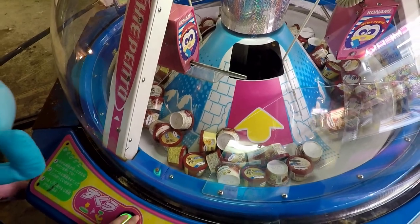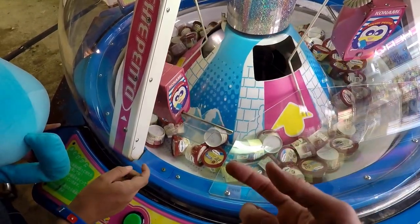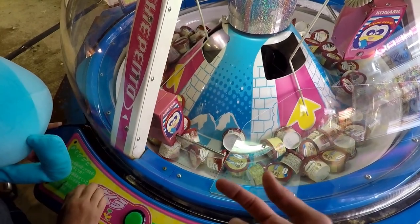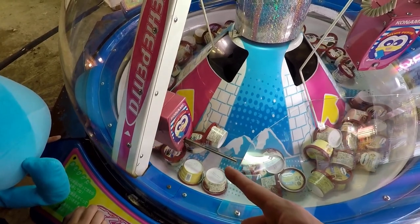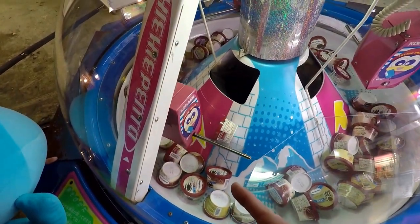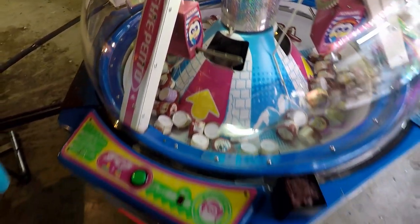One last try. Come on, Chris. So she's aiming for the hole right there. Yeah, this thing just goes so slow, so hopefully you have to just scoop one up, if you can get one to stay on there. Oh, there it is. Go to the hole. Faster. Go in there. Go to the hole. Yeah, she got it.